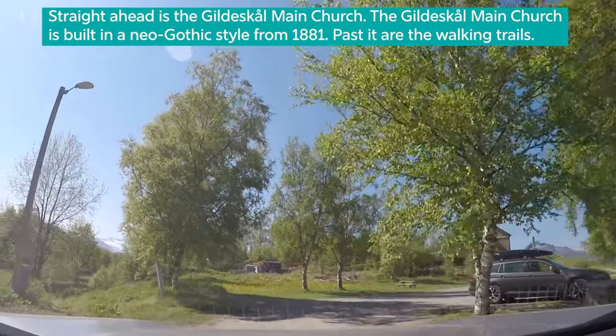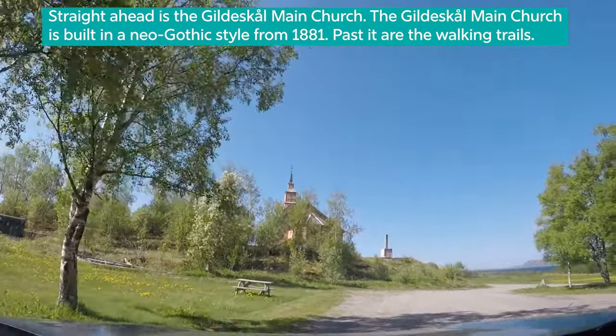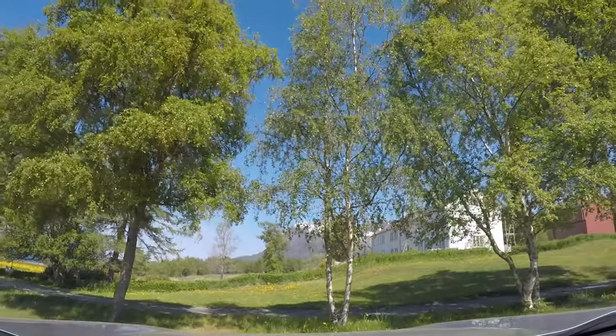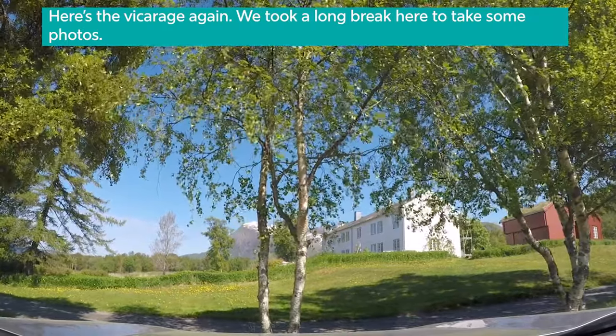Now straight ahead is the Gilderskål main church, which was built in a Neo-Gothic style from 1881. And if you want to go for a walk, it's possible to walk from the church down to the water. There are walking trails everywhere. So there is the vicarage straight ahead.